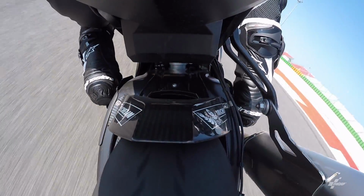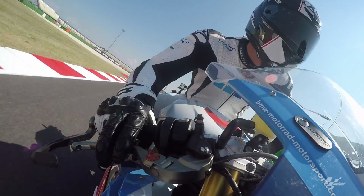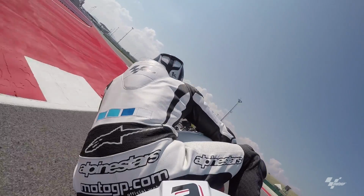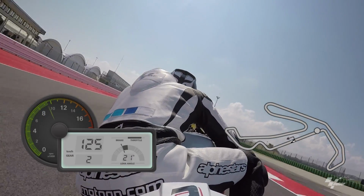So as you see, it's not really one of those high-speed circuits, and it's more about acceleration out of slow corners. If you get that right, you'll have a much better chance of winning the race. Let's take a look around.